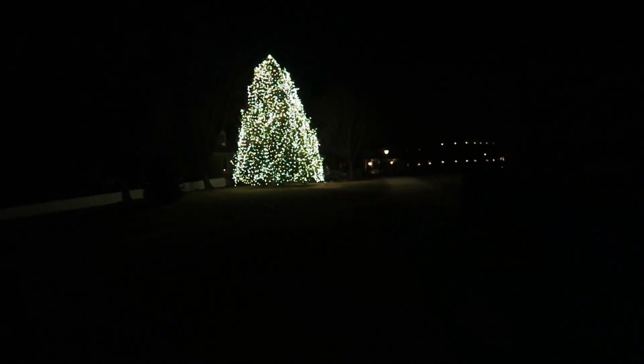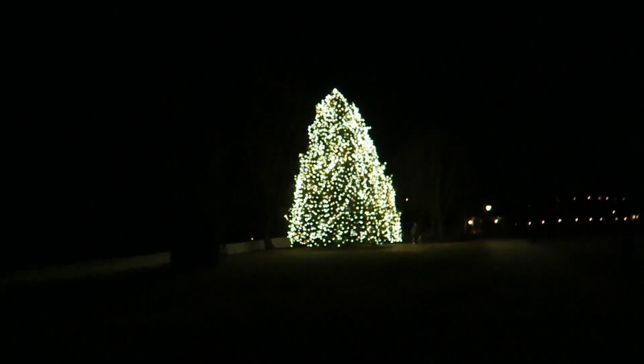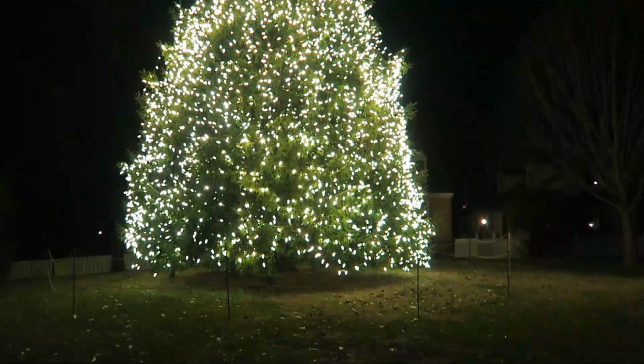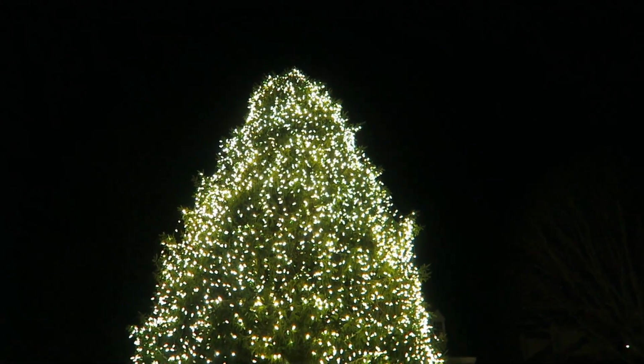We just got off at our bus stop and we noticed this gorgeous, gorgeous Christmas tree. So we're trying not to fall. As you can see, it's really dark, and make our way over. It's so pretty. Here we are, looking gorgeous. That's a pretty tree. Yes, it is.